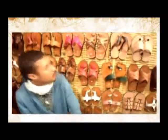Leather. Yeah, leather. Can you tell me some leather stuff? We have sandals, bags, belts like this. And boots, the hats. Sorry, we don't have boots here, but there are a lot of people who make them.